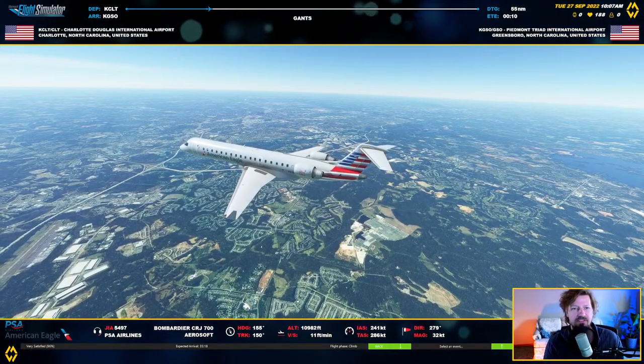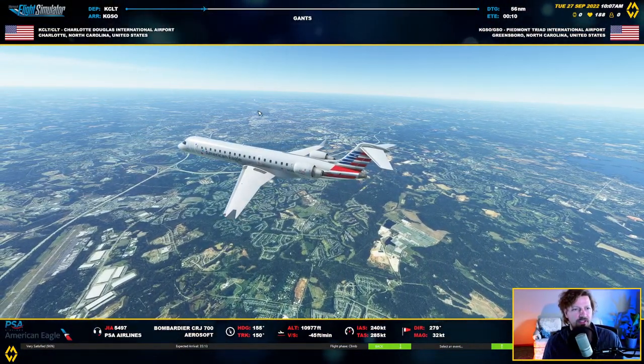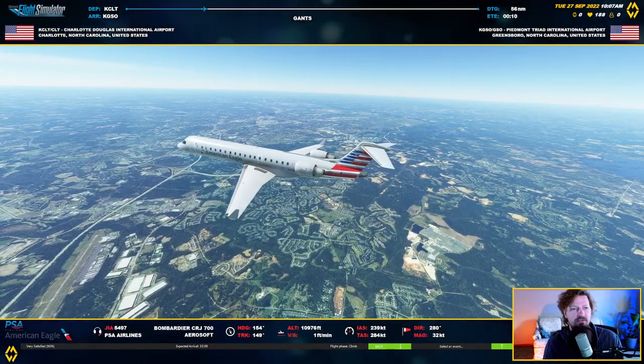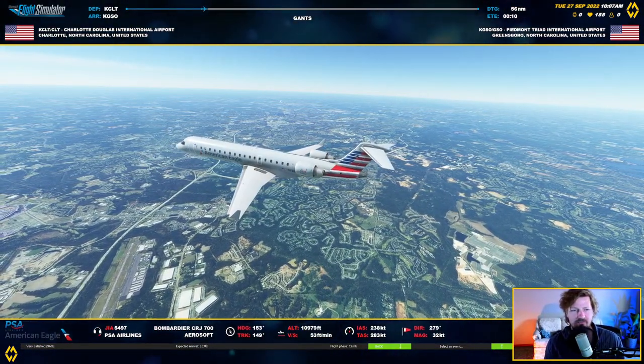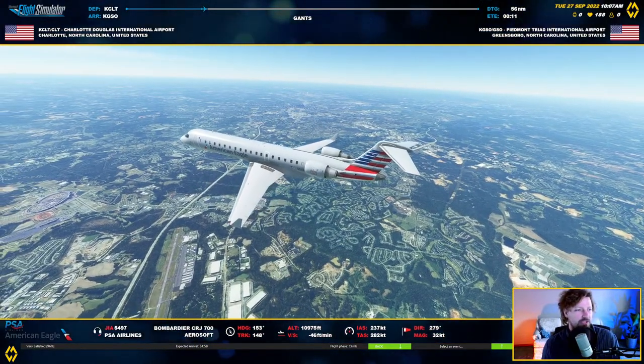We got Charlotte in the distance there, looking really good. Finally loading in. I did download something for the city, but I don't think I actually used it, because all the buildings look fake. Maybe I downloaded the downtown. Maybe I did actually put those in, the photogrammetry and stuff. There's Charlotte Motor Speedway.